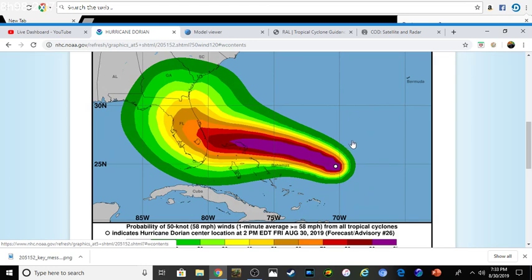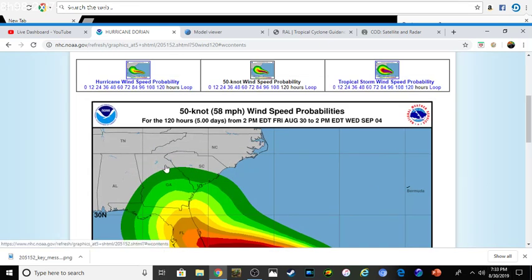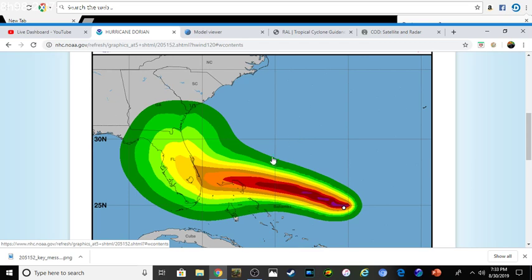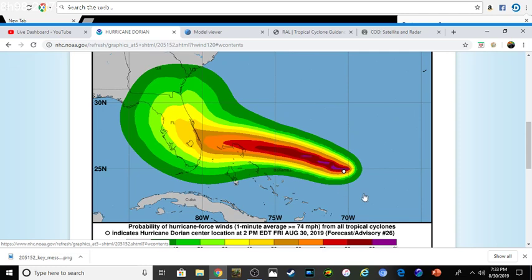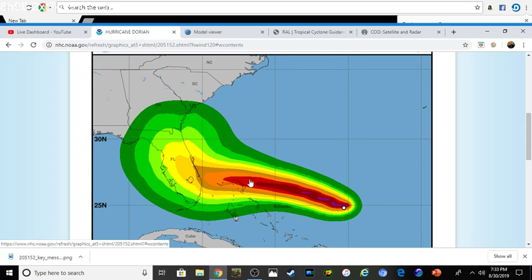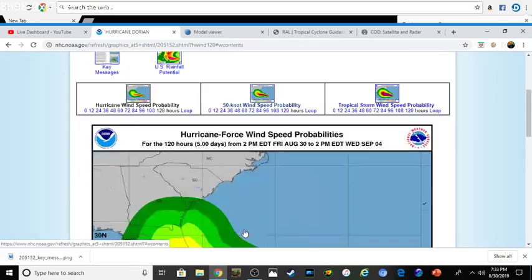And here's the potential for 50 knot or greater winds, maxed out over the northern Bahamas, sorry. And then about a 70% chance on part of the east coast of Florida, and these chances continue to increase. In about 30 minutes, we'll get a new advisory from the Hurricane Center. They're flying through this thing all day. And here's the potential for hurricane force wind gusts. You can see in these purples, that's where it's maxed out, but not overland yet. There's still about a 50% chance of sustained hurricane force winds in part of the east coast of Florida, and then about a 70% chance in some of the northern Bahamas.